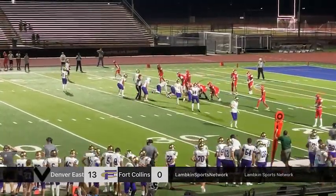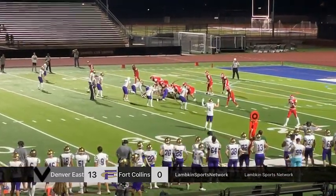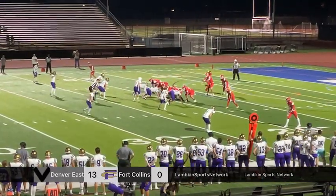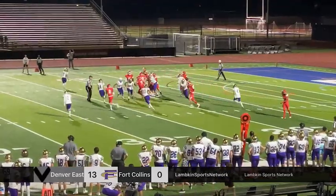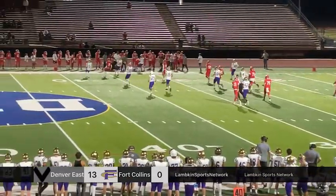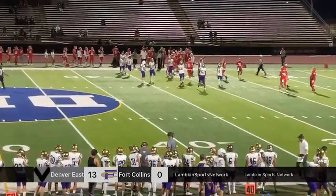Then Reese takes over in the pistol formation with the one back and split wide receivers on both sides. They pounded the ball the first half. Here comes the man in motion. Handoff up the middle. No, it's a reverse. Good defense by the Lambkins. Had it sealed. Oh, but he gets outside. Dacnus had a good contain, but he got outside.